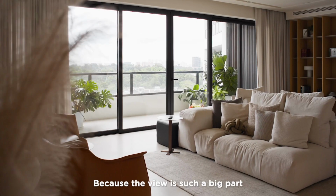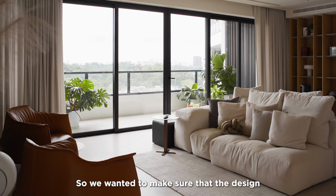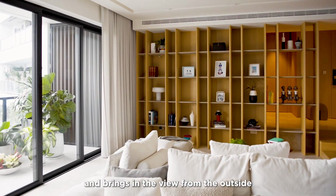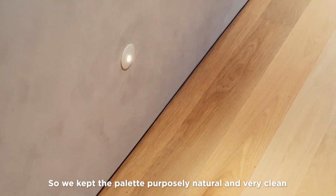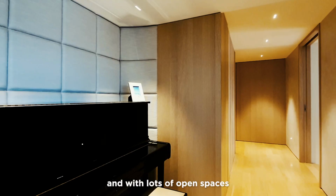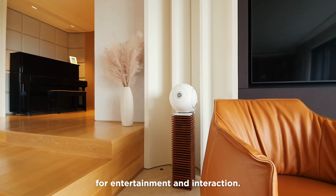Because the view is such a big part of our decision to buy the house, we wanted to make sure that the design and the theme of the house complements and brings in the view from the outside into the house in a seamless connection. So we kept the palette purposefully natural and very clean, with lots of open spaces for entertainment and interaction.